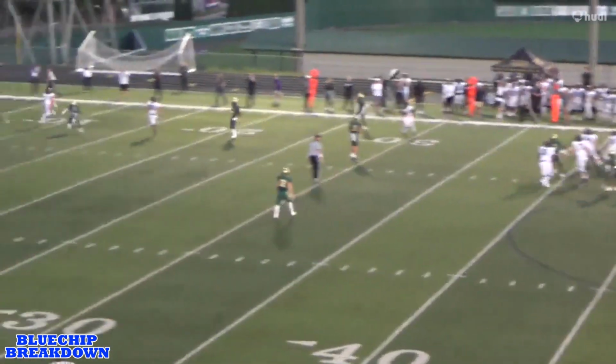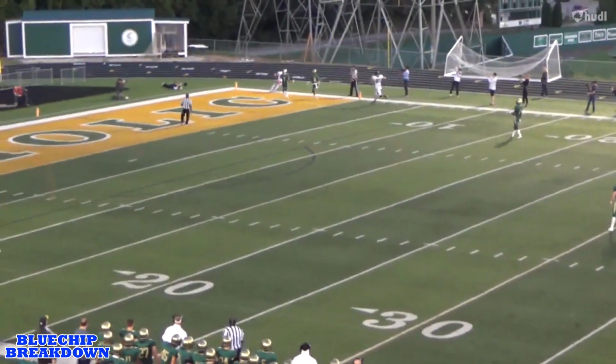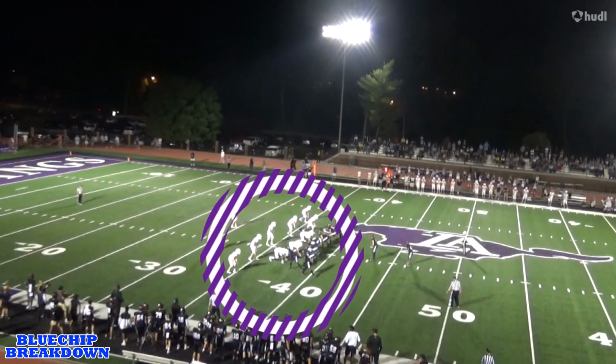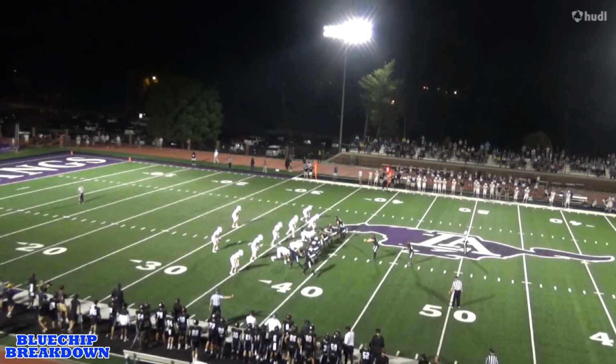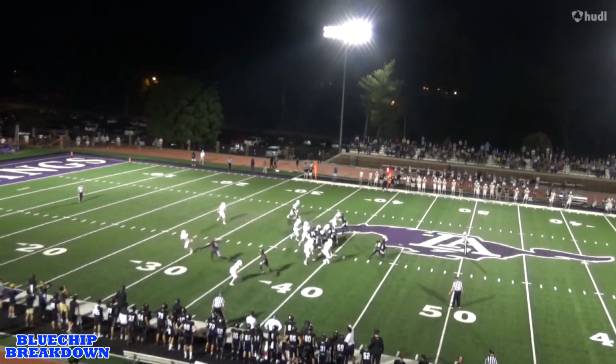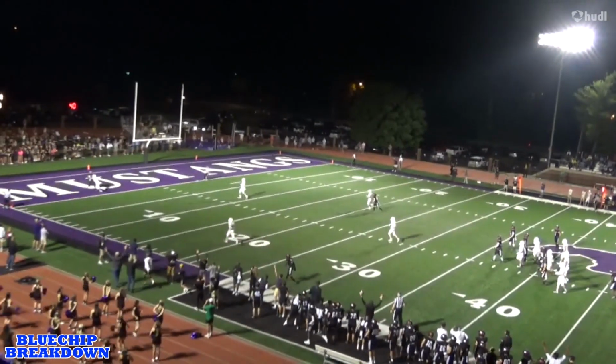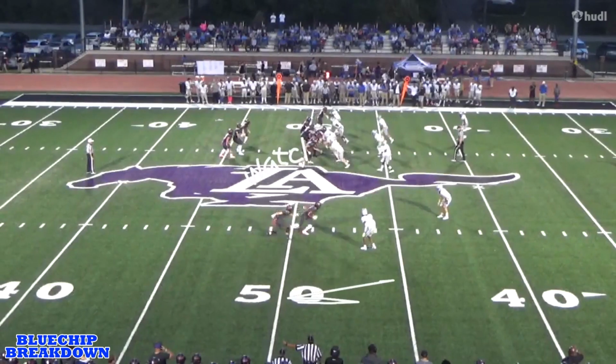Similar thing here. Good job navigating through traffic. Watches the ball all the way into his hands. Does a good job keeping his feet in bounds. It's nice work. Similar formation again here. They like to use him in the slot. This is just a straight go. That's like a slot fade, essentially, and uses his speed.